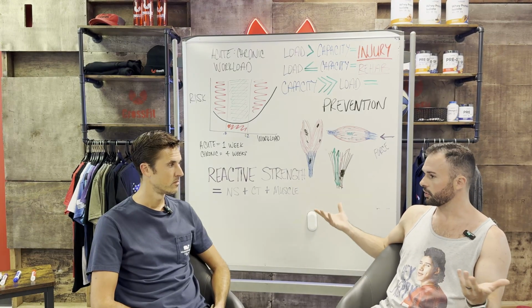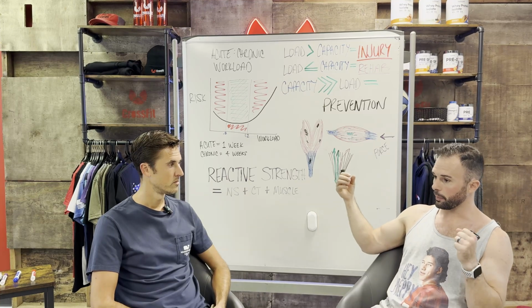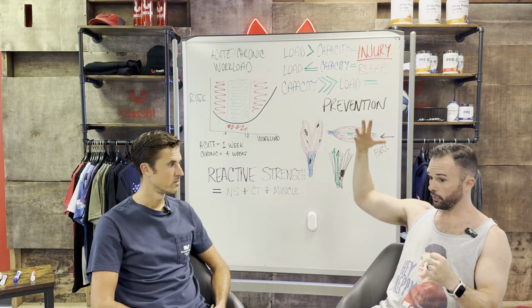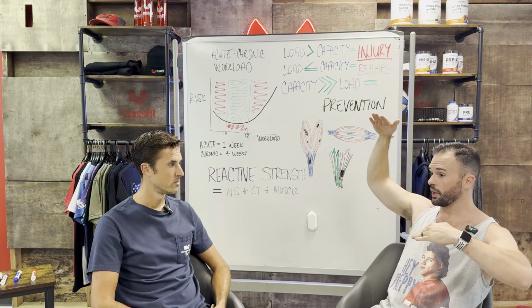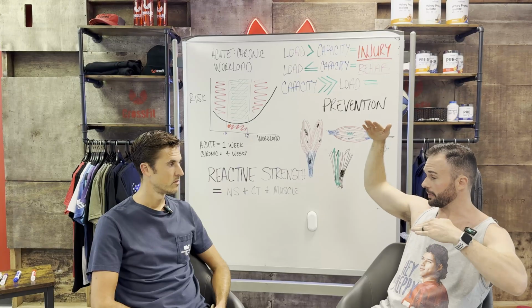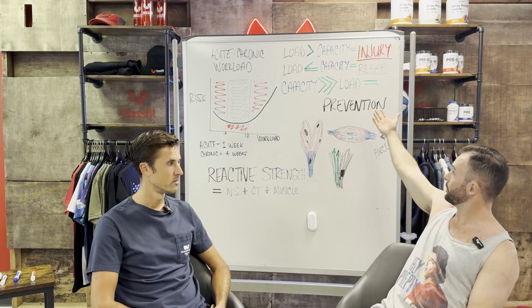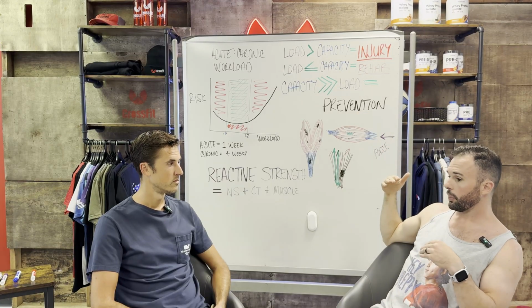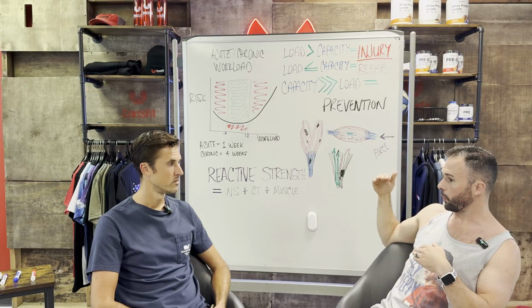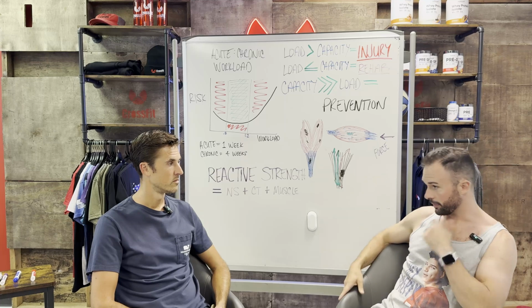Our connective tissue is what our muscles actually grow out of. But if we're developing one system and not the other, now your muscular system is at an all-time high, but your connective tissue system is down here. And where does that injury happen? It happens down here at the connective tissue level. So we need to work on increasing the capacity of the tissue above the load requirements of our sports in order to truly prevent injury and create long-term success.